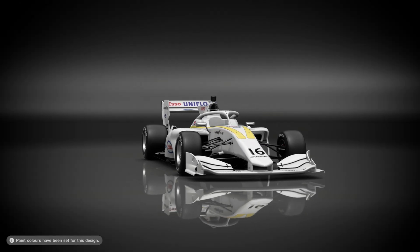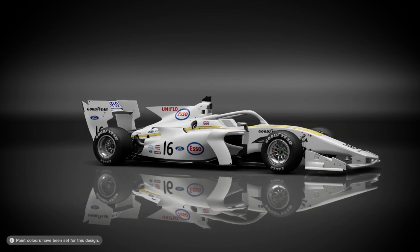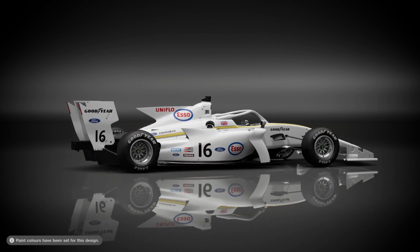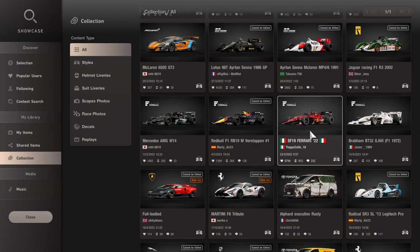The Brabham Hill livery from way back when. So this would have been, what, 72, I think it just said on there. The Goodyear tyres as well. Obviously, these aren't Goodyear tyres that come with it, but people paint those on there, which is really nice.